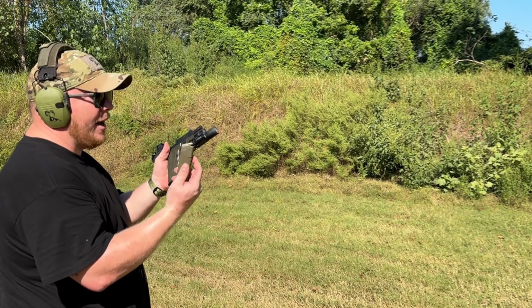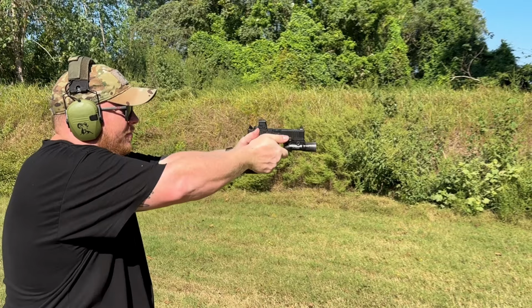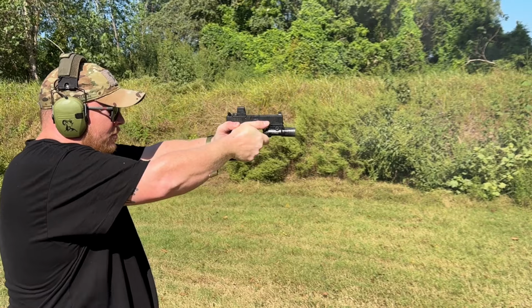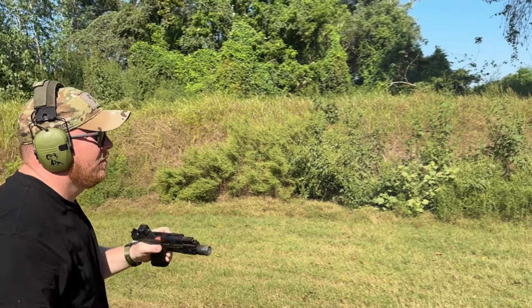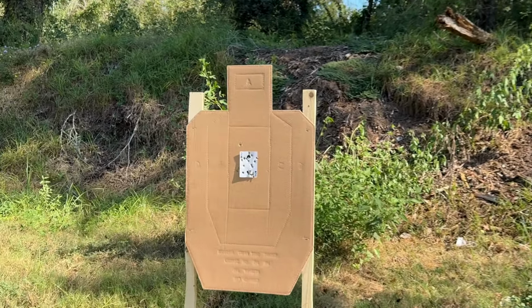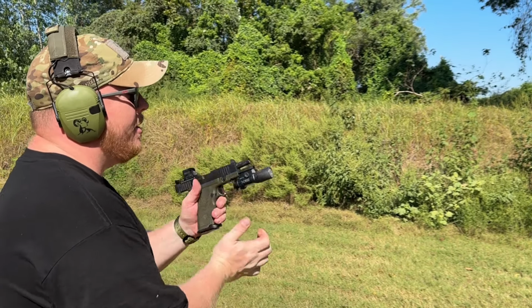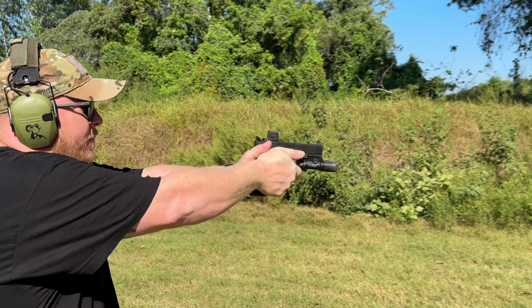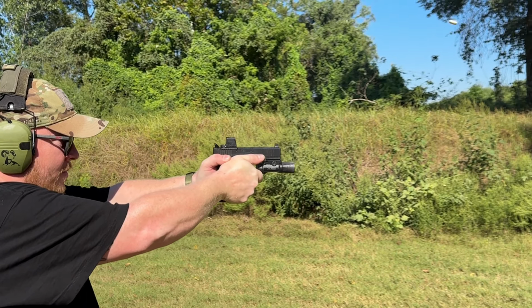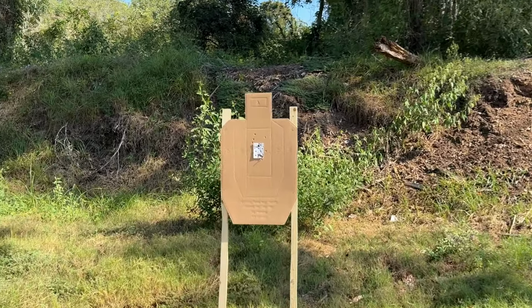All right, Badlands 124 grain. We have 10 rounds in here. I did throw, I believe, 2. As we can see, 1 and 2. PMC 147 grain. All right, I threw so many of those.